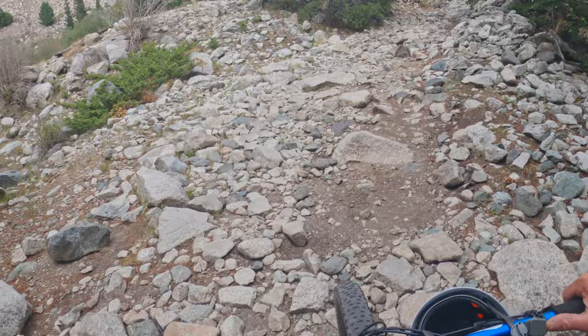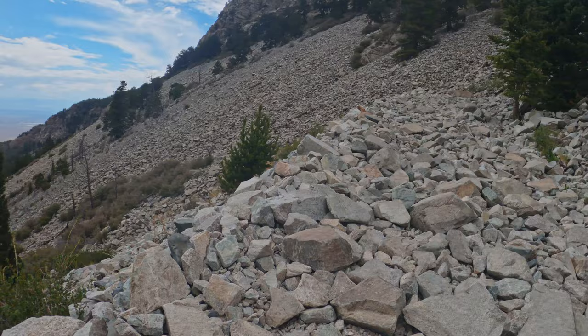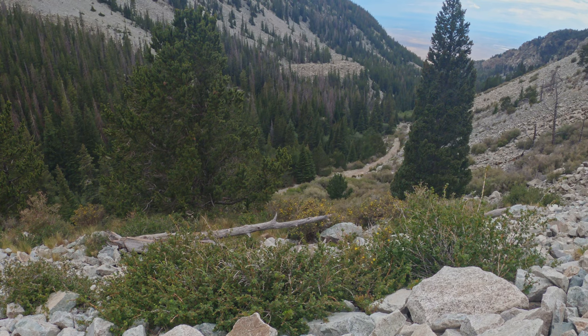God, I feel pretty good about that. Yeah, it's gotten increasingly difficult. I didn't realize that was possible, but clearly it is. So yeah, basically I'm going up a scree field at this point. If you can make out the road there. Yeah, it's cool though. I actually am pretty stoked because I'm proud of how well it actually went. It was tough and I had to hike my bike quite a bit, but it went pretty sweet. So I'm proud of that.